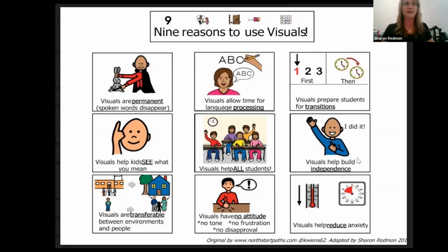I've shared my slide. Please print it out and put it up in your rooms. I think it's a really great reminder and a visual support for us as adults. I have lots of visual supports around in my classrooms and around our school for not just our students, but for our adults who work with our students.